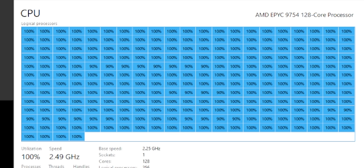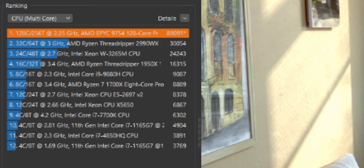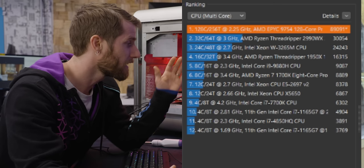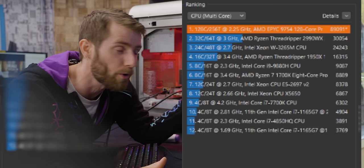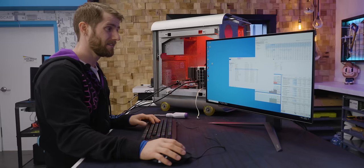Oh yeah, there goes all your cores. Holy crap, I think that was even 89,000 points. Guys, context here, okay? A Threadripper 2990WX, that's a 32-core chip, is left completely in the dust. But that's okay, because Maxon has a new generation of Cinebench. R24. Let's see if that can bring this monster to its knees.